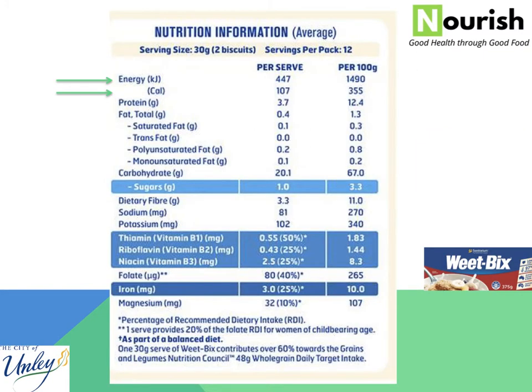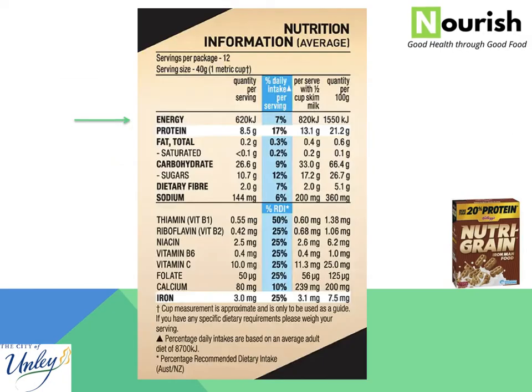Now looking at the kilojoules for WEETBIX, per 100 grams there's 1,490 kilojoules and 355 calories. Looking at the panel for Nutrigrain, per 100 grams, it contains 1,550 kilojoules. To calculate the calories, we just divide this amount by 4.2.